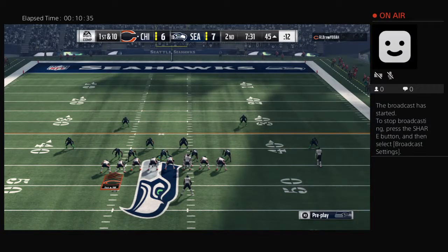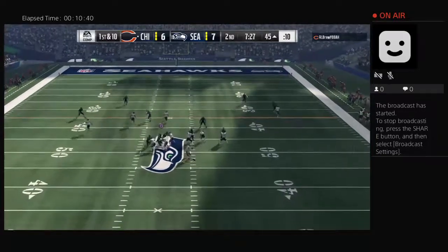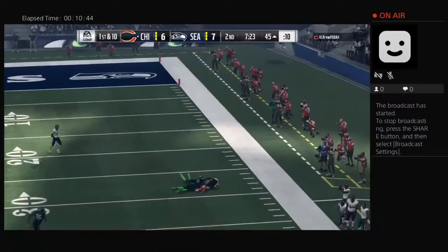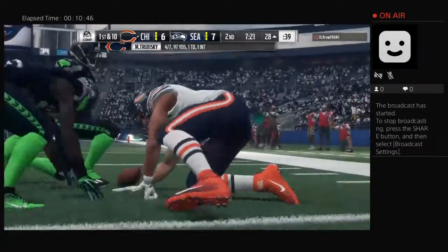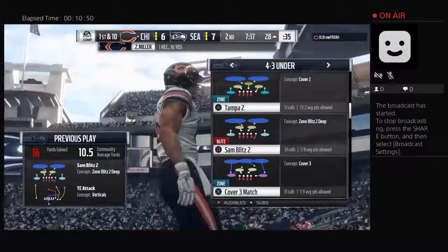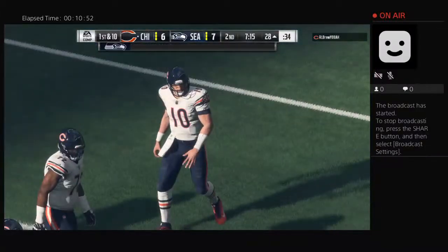All right, here we go. On 1st and 10, it's Trubisky. And this is complete to Zach Miller. And he's going to get this inside the 30. Another nice gain, 16 yards there, and a first down again.